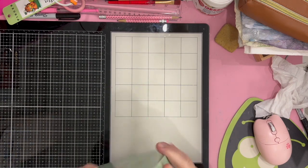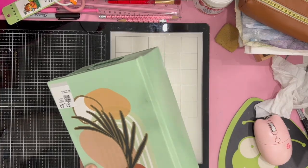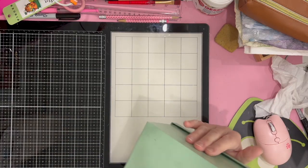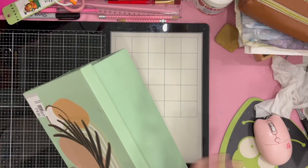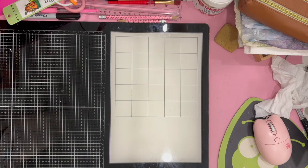Actually, this might be the one. Maybe I'll put some of my tools in here, my pliers, my wire cutters, things like that, here in the greenhouse. And because it's metal, it will protect my things in the greenhouse. So that.